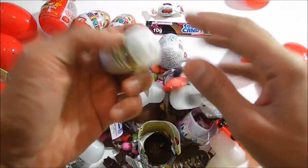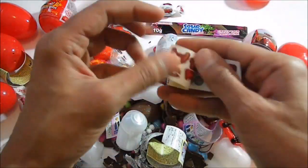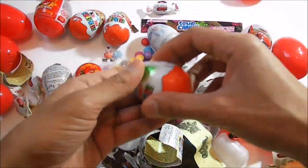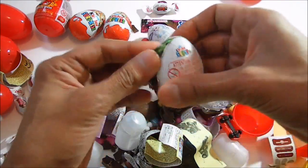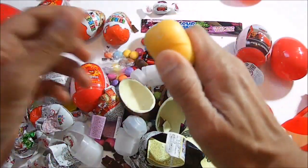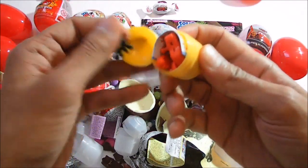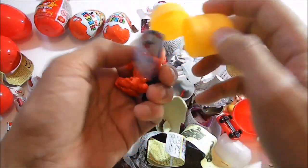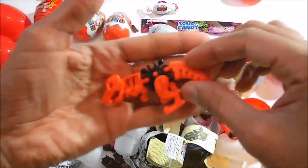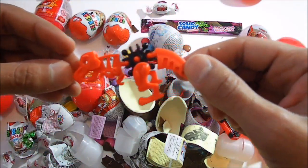Check that out! And stickers! More stickers! Where are my stickers? Right here! Nice! Alright, let's move on to the surprise! Let's move on to the yummy surprise chocolatey Kinder surprise. Oh, it doesn't pop. I'm so mad. Oh, this is an assembly. We have to assemble this thing. Okay. Got it. It's the dinosaur. You see?